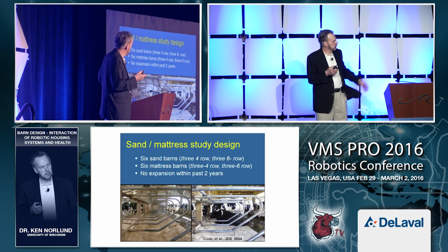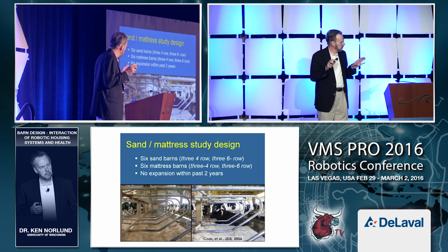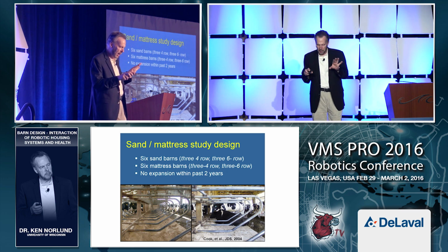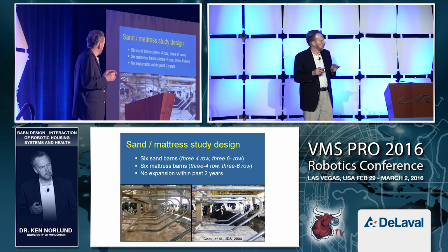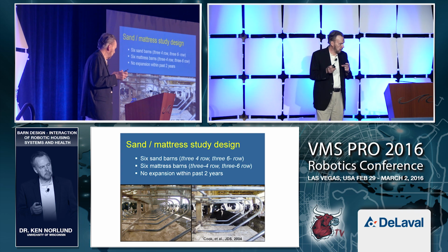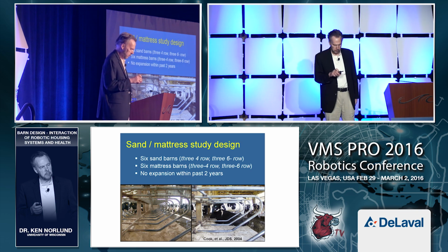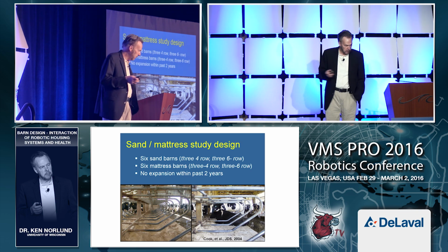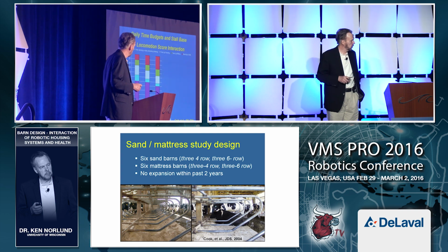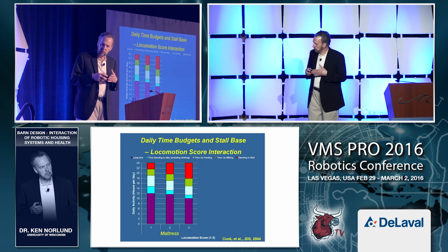Nigel Cook and I did this study, it's more than a decade old now, where we looked at why we have this sand mattress difference. We found 6 mattress barns and 6 sand barns. They'd all been in place for a number of years. They had identical fixtures for stall dividers, dimensions and such. And we scored cows for locomotion.